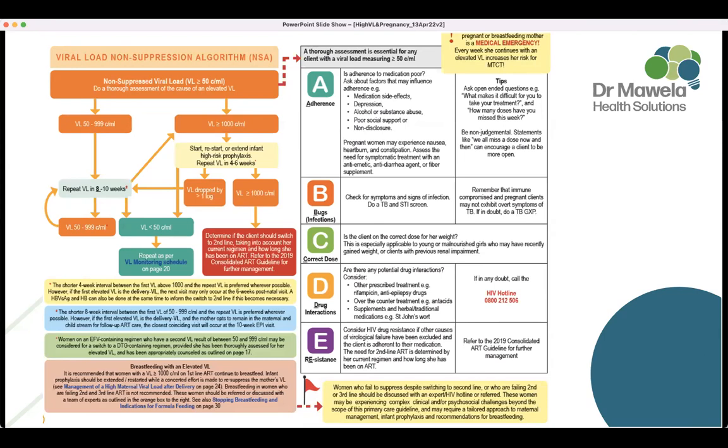And another thing is that there might be a time when the delivery viral load is missed. At postnatal, up until 6 weeks, we still use the C hashtag delivery code. So if a delivery viral load is done a bit late for one reason or the other, within 6 weeks we can still use the C hashtag delivery code.